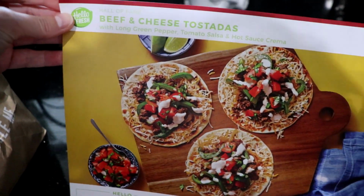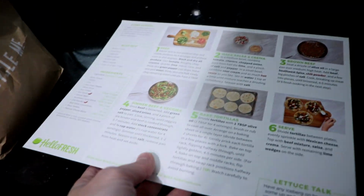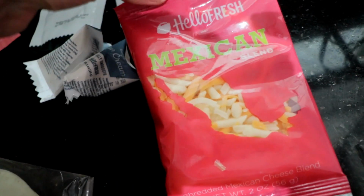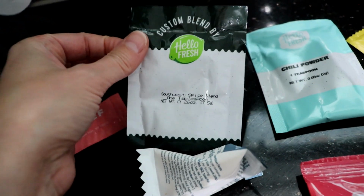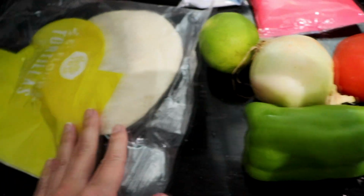Now it's time for the second meal. We're making beef and cheese tostadas with long green pepper, tomato salsa, and hot sauce crema. These are all of the ingredients we're going to be using today. We're going to be using Roma tomato, cilantro, lime, long green pepper, yellow onion, sour cream, hot sauce, ground beef, Southwest spice blend, chili powder, beef stock concentrate, flour tortillas, and Mexican cheese blend.